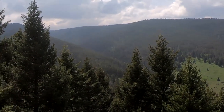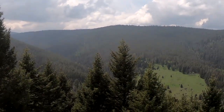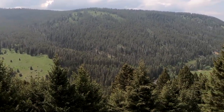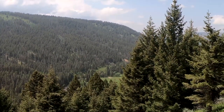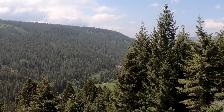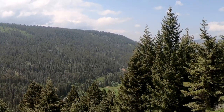Well, here once again, I'm just going to pause to admire that beautiful view. Oh, well, that's really something. I don't know if it'll come out in a GoPro, but I can see my campsite. See the blue tarp, I can see the beige of the tent, and I can see the red outhouse shelter.